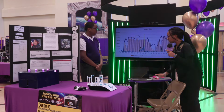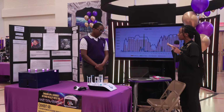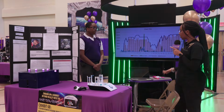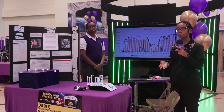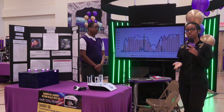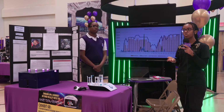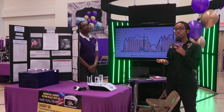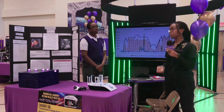And then this one is a more detailed graph of it. So as we go on, we use AI to collect brain data and to help understand more, especially in terms of how to understand a person with a learning disability and how well their brain is functioning throughout their life.